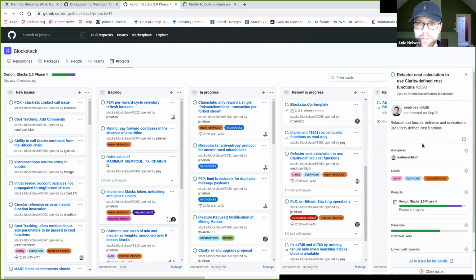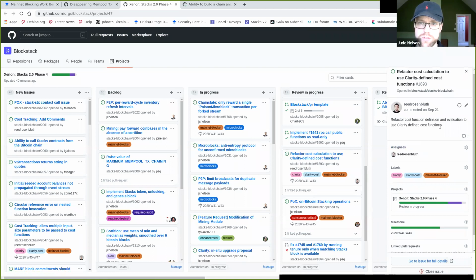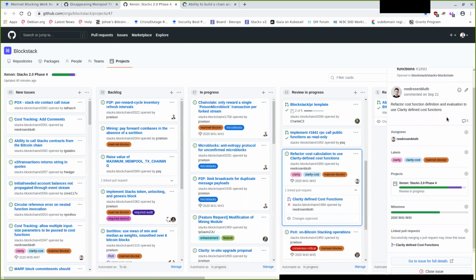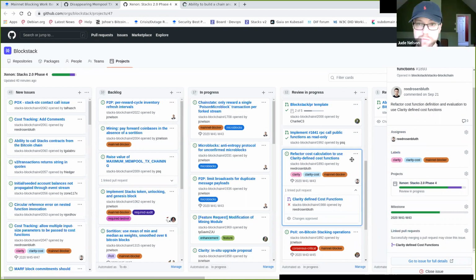Reed, how are we doing on the cost calculation use? Yeah, the linked PR for this has actually been merged. So I think this should be in the done category. Oh, excellent. Awesome.